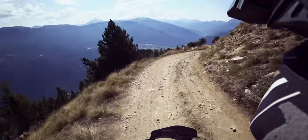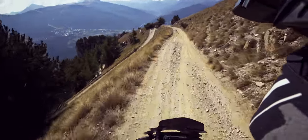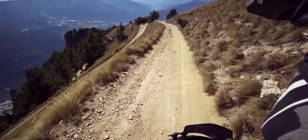Nasty for big bikes like this, and of course there's only one way up and it's the same way down.